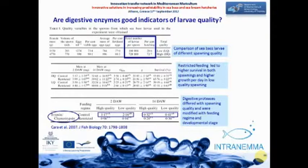This one is low quality, high quality, so we have LQ, high Q. Low quality was low number of larvae and low percent of hatching, okay? High quality, high number, and high percentage of hatching. So this is the starting material. Then they were subjected to two different feeding regimes. So we had one control, fed ad libitum, and we had a restricted regime.